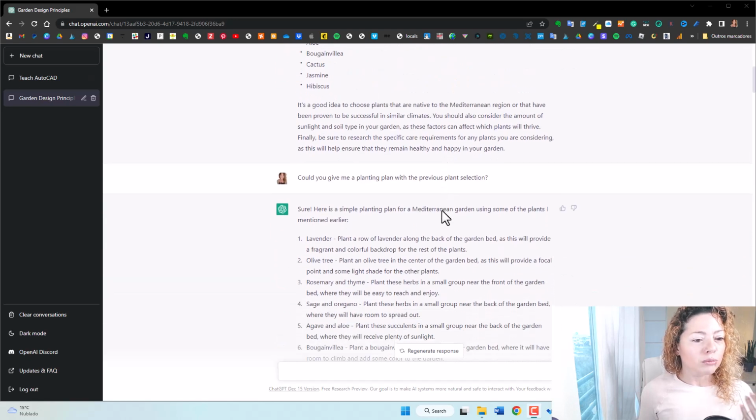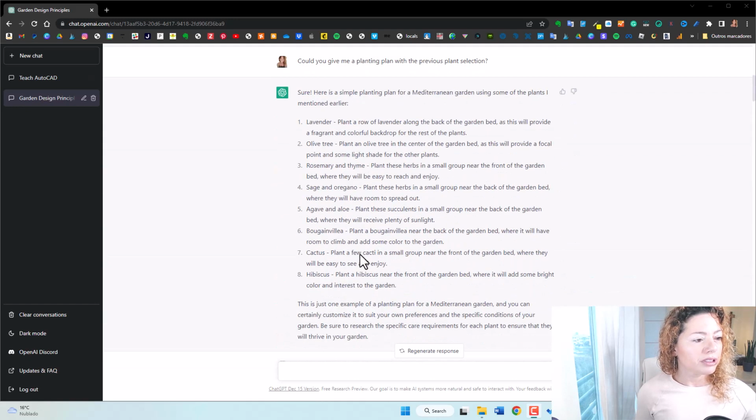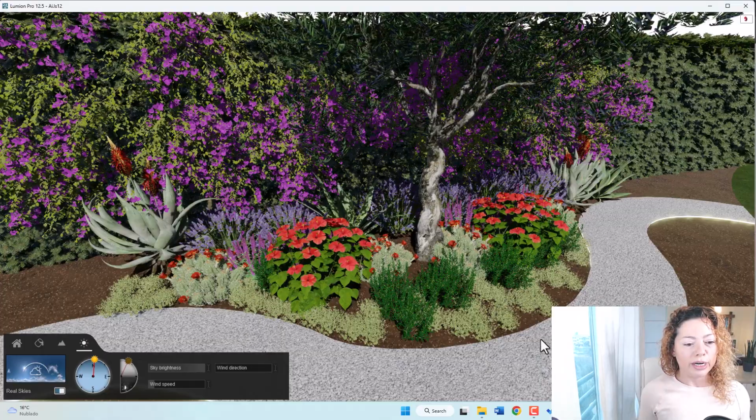After, I wanted something more specific. It doesn't generate images; ChatGPT can't give you images, but there is another thing on the OpenAI website called DALL-E, and I'm going to share those images after. It creates realistic images from the suggestions that you give it. Anyway, it gives you the species it suggested previously, and it gives me the actual placement on the bed. So that's how I figured out where to put the plants.